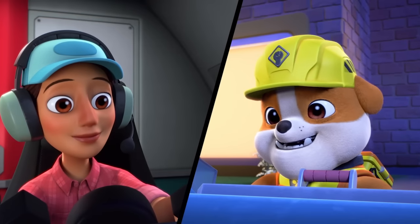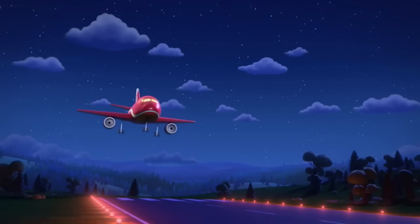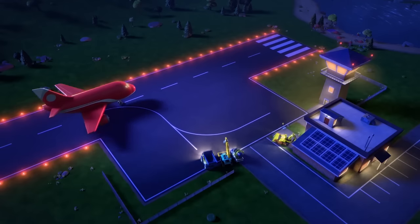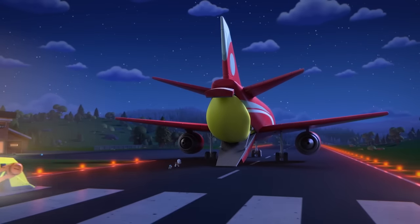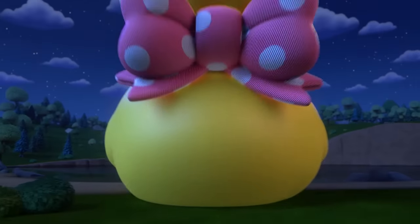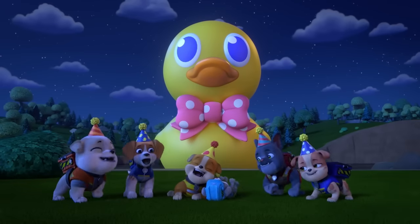Camilla, you are cleared for landing. For real this time. Roger that, Rubble. Yeah! Hey! Yes! Go, Camilla! What is it? What is it? So excited! Can't wait! Whoa! Big ducky! Yay! Happy birthday, Mom!